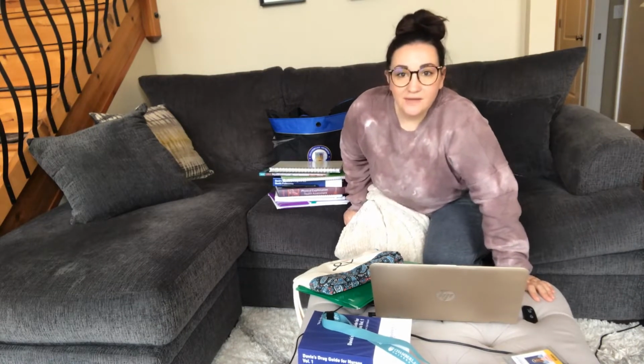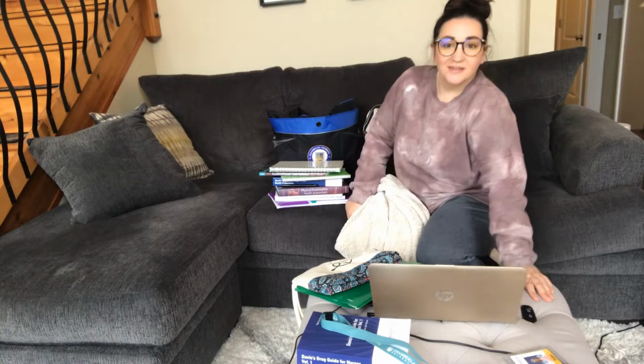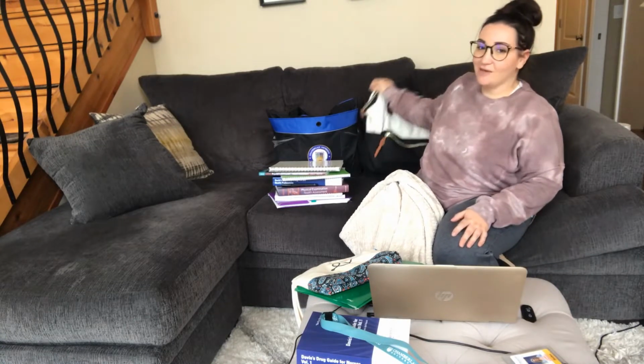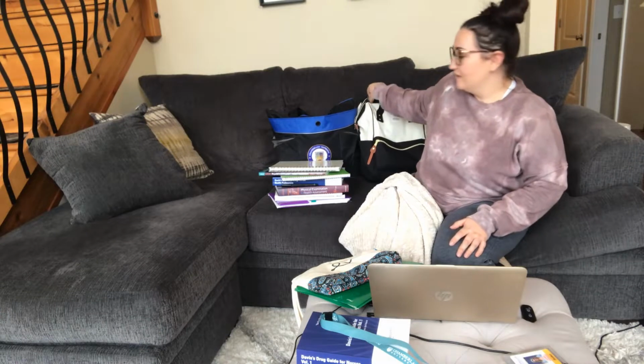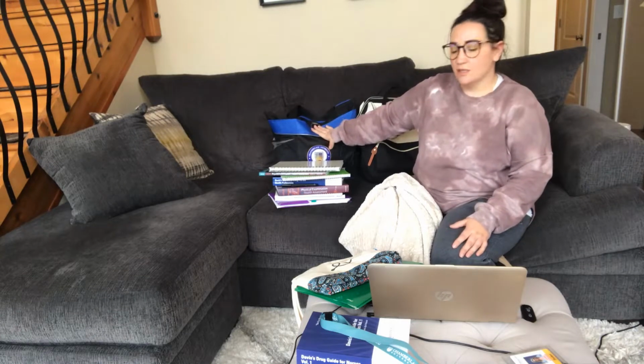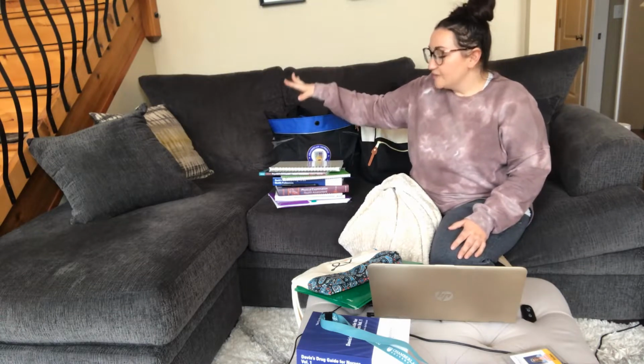So I will gather everything that I need for the day, and it's pretty much everything that I have laid out here. I have my backpack with a lot more stuff in it. Then I have my skills bag, which sometimes I need, probably not today, but I thought I would grab it just in case. These are most of my books. Of course, I have my planner.